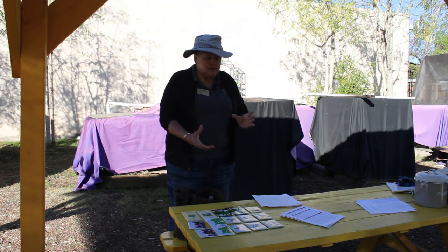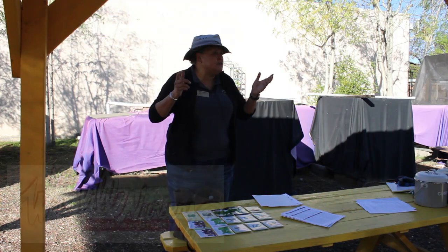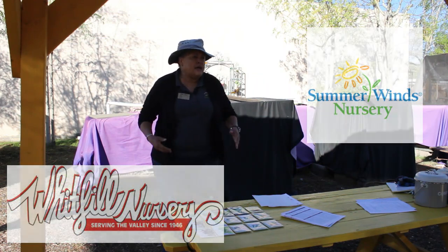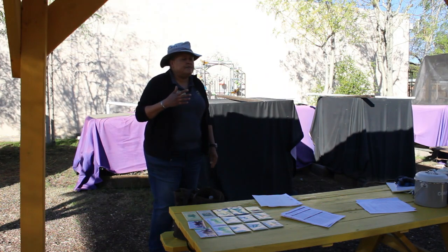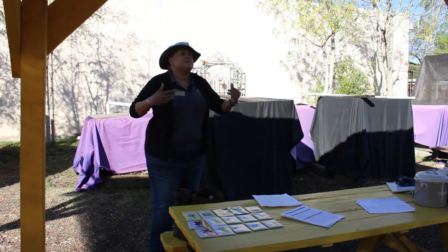But they sell like a 10-pound bag of worm castings at the various nurseries, like Whitfill sells them, Summer Winds up on Bell Road sells them. I just use them because, especially with the nitrogen-requiring vegetables like all these brassicas, it really gives them a boost and keeps them green.